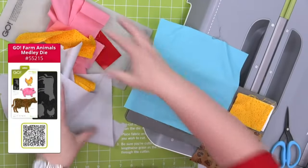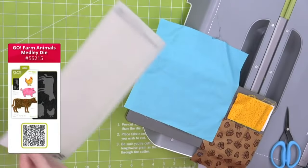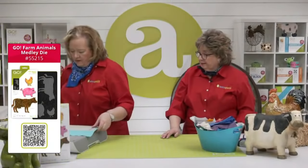There we go. All right, so now we have our scraps. We're going to use our Go Big today, but this will fit through all of our cutters, including our Go Me. That's right. So watch this.